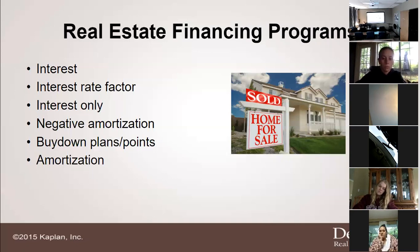But 680 is kind of the general standard. If you're above that, you're in good standing with the bank, and they'll loan you money. Now, if you're below 680, it's going to be tough to get a loan from anyone. And that's kind of where you go into those private loan companies that we were talking about the other day, loan sharks. We'll talk more about those later on today.